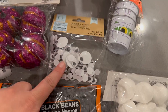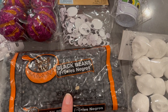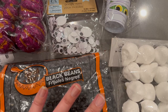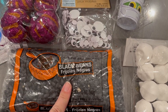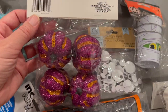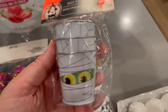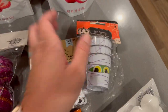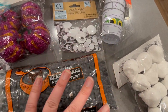So I think eventually these googly eyes will probably be mixed in with the black beans, and then we might make an orange Play-Doh or orange colored rice. I'm still not sure. Probably Play-Doh since it would not mix up with the beans. Then we got some of these little pumpkins just for decoration, some of these little mummy tin pails for them to scoop the beans in and, I don't know, play however they desire. But I figure all this will be mixed in.